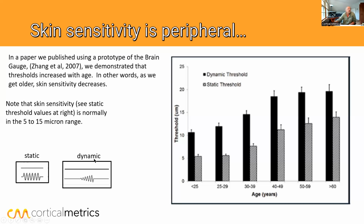The dynamic test is a little different. It still is asking you the question, which is larger, but it delivers a subthreshold stimulus, and it increases the size of that stimulus until you can feel it. And when you can feel it, then you respond. And you typically respond at a point that's greater than what your static threshold was. The reason we do that is, again, we're only interested in what goes on in the brain. And that's really the topic of a whole other video, and it's called feed-forward inhibition.